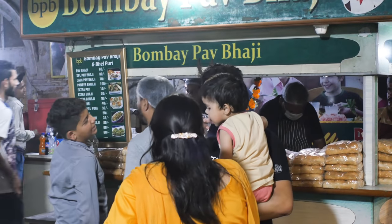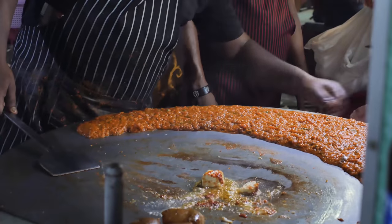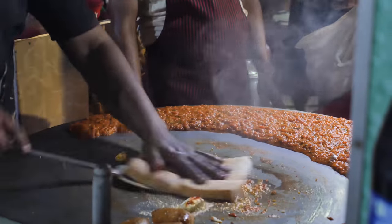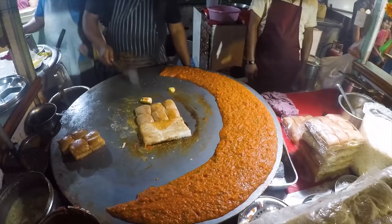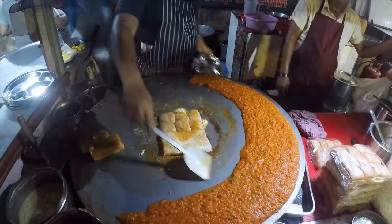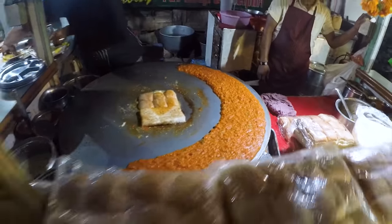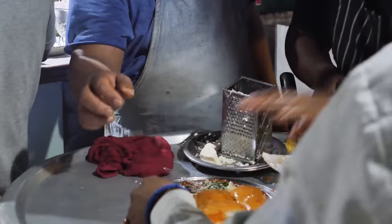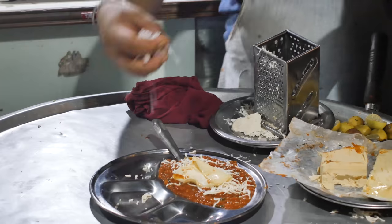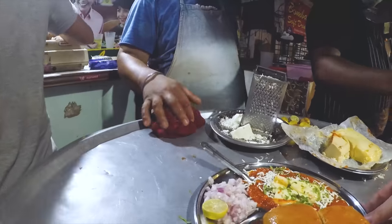First up, Bombay Pav Bhaji, a delicious mix of buttery buns and tomato sauce. The chef smacks down those puffy buns directly into the pool of butter. He scoops off a portion of tomato sauce. He then adds butter, cheese, and minced onion to the plate. A little coriander on top. Don't forget those buttery buns. And our pav bhaji is ready to eat.